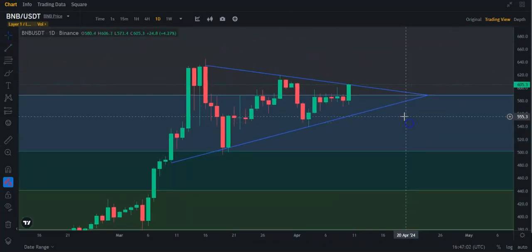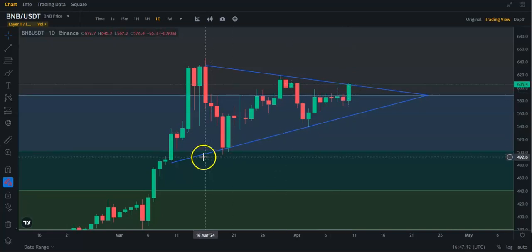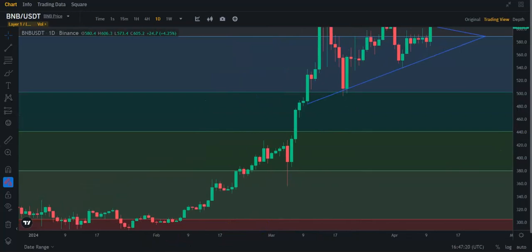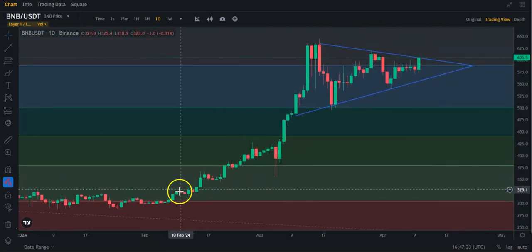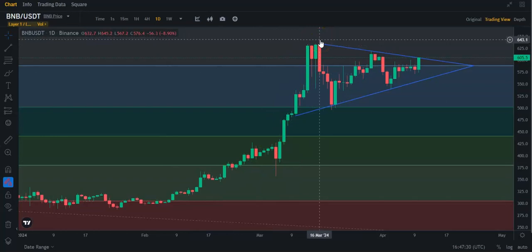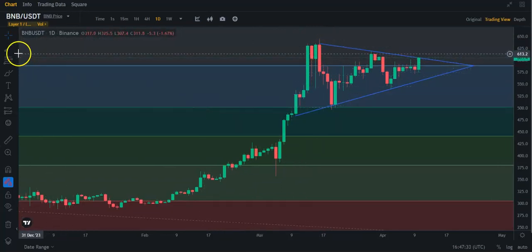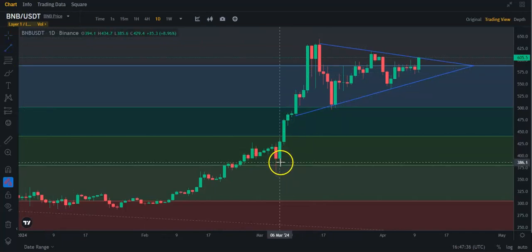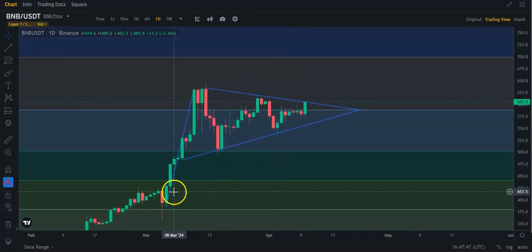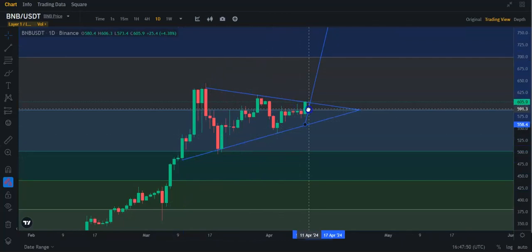And right now, if we can close this candle above about, let's just say 607, we're probably going to see some serious upside. I don't know actually where to start the flagpole, to be honest, for BNB. Technically, we could probably start it down here at $300 all the way up here. But to be conservative, I think the best place to draw a flagpole is when we see the first large candle here. And I'll just take it to the top of this candle right there.